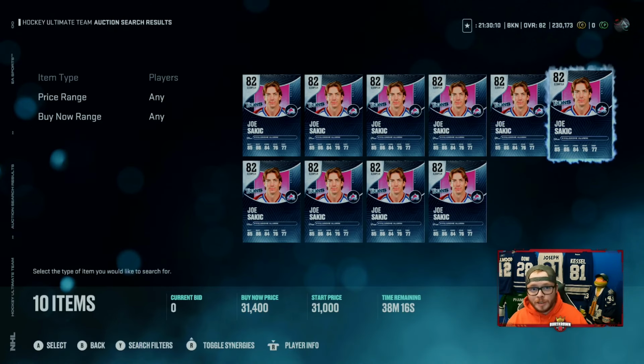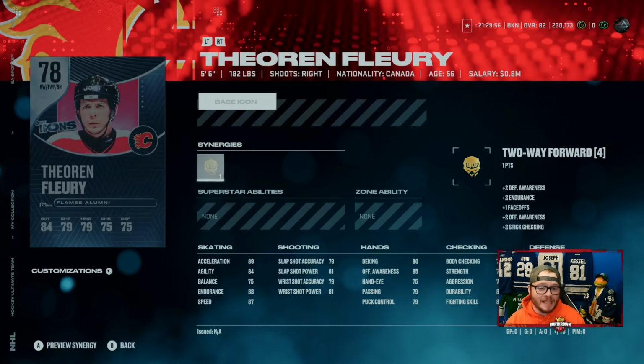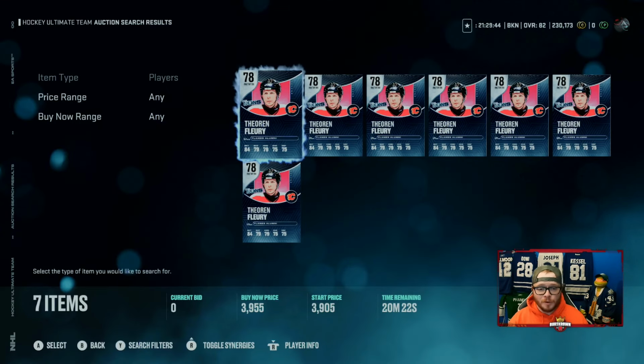Not all good alumni cards, or power icon cards, or anything you want to call it, have to be expensive. For example, we have this Theo Fleury right here, 87 speed, 81 shooting power for 3,900 coins. So you can get that 87 speed on an alumni player, power up icon player, HUT icon, whatever we're going with. You can get an alumni player with good speed at a cheap price.